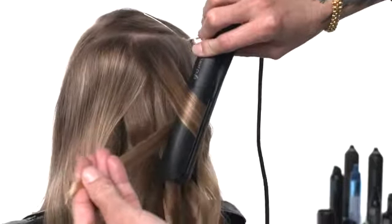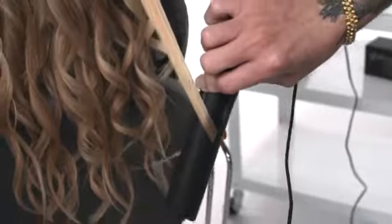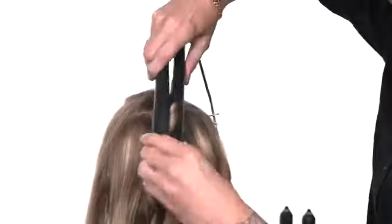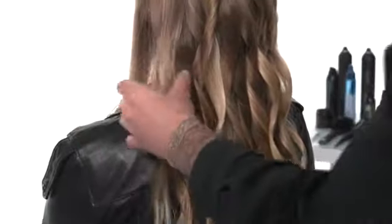So for this look, I really wanted to keep it a lot softer though. So that's why I'm using more of a push down curl. Beautiful. That's really what I like to see, just a nice long elongated curl pattern. So next section here. I'm gonna go away. Again, pushing down. Just very, very smooth and consistent heat. Beautiful. Her color is so perfect for this. It really, truly creates a lot of texture and a lot of movement.